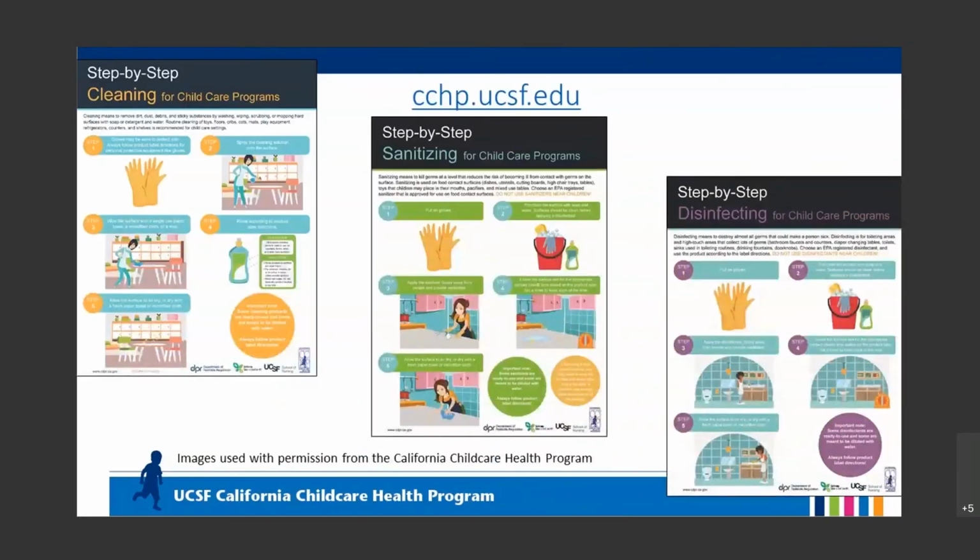These are just some nice posters that I recommend. They're available in English, Spanish, and Chinese, with step-by-step cleaning, disinfecting and sanitizing for childcare programs that we did in partnership with the California Department of Pesticide Regulation.